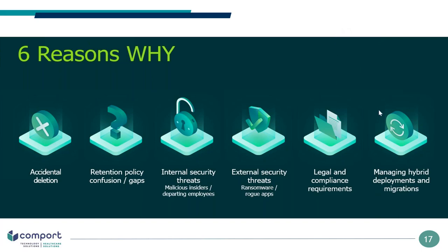Maybe you're under the assumption that Microsoft Office 365 is doing that backup for you, or you're taking the thought process, which is wrong, that legal hold is a backup. While legal hold might hold the data for you, it's not necessarily a backup solution. And it's not going to give you the granularity that you need to actually do a recovery. And that's not really what it's designed for.